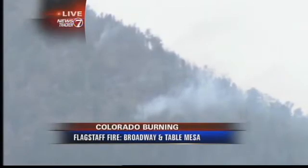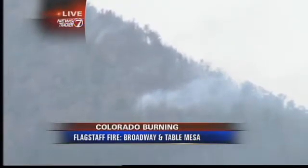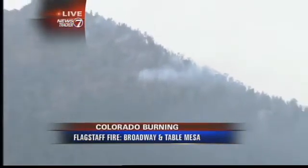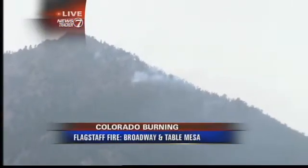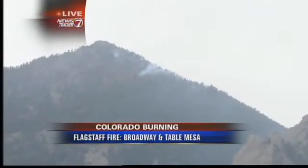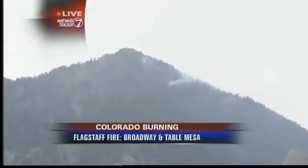Yeah, we understand this is at Broadway and Table Mesa. That's where our News Tracker 7 camera is located, again, at Broadway and Table Mesa in Boulder, looking up over this ridge to get a better idea of this smoke that we've been watching on this mountain this afternoon. And thankfully, as Mike Nelson said, humidity levels have improved, and a couple of rainstorms moved through, so some improvement up that way.